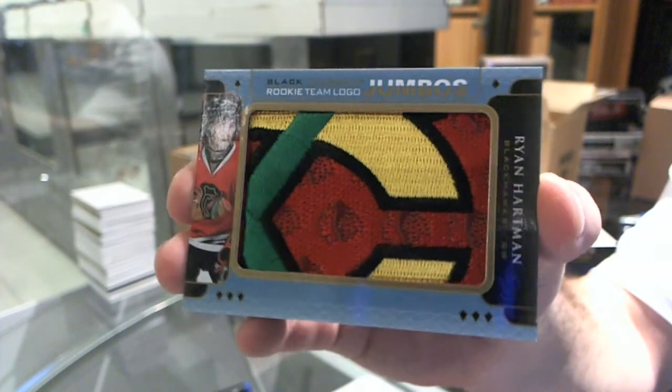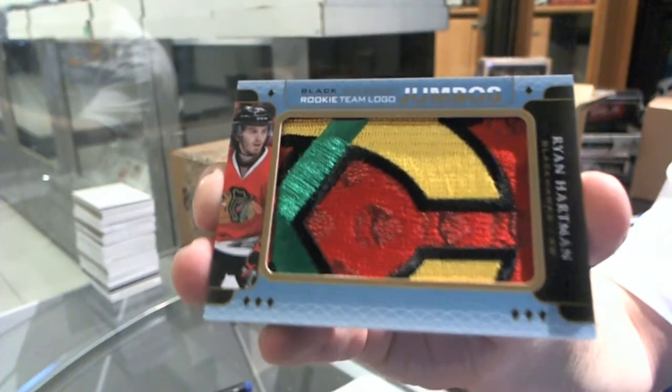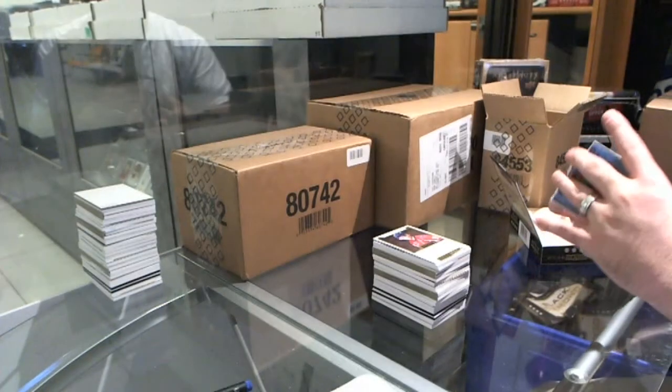At the end of the day, we're all here to kind of help other collectors, and if other dealers are doing that, it does help our customers and other customers.